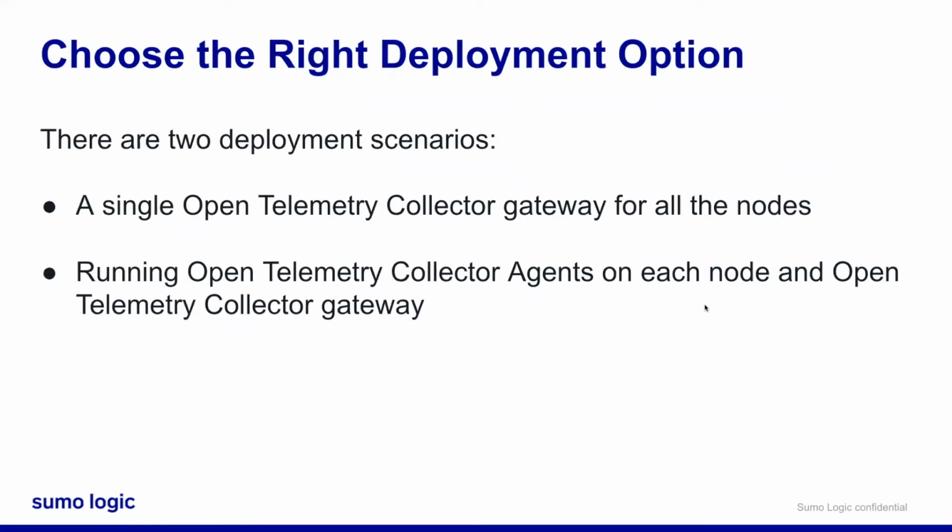Now, installation is almost the same as it is for using the Sumo Logic Kubernetes collection, except the tracing flag is going to need to be enabled. So the process that we're going to follow is going to use a Helm chart to set all required components and then automatically download and configure the OpenTelemetry collector, which will collect, process, and export that telemetry data to Sumo Logic. And so there's two deployment scenarios as we see here. A single OpenTelemetry collector gateway for all the nodes, and or running OpenTelemetry collector agents on each node and OpenTelemetry collector gateway. So two options for you. I'm going to go into those options a little bit more here.